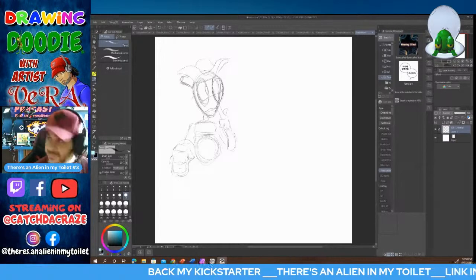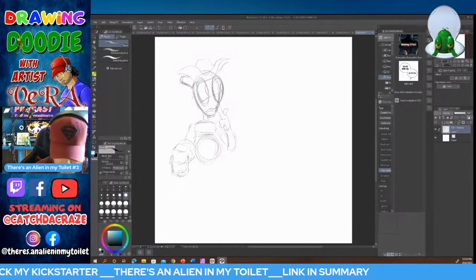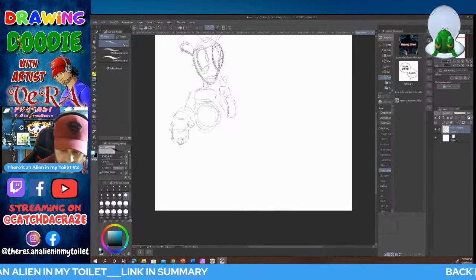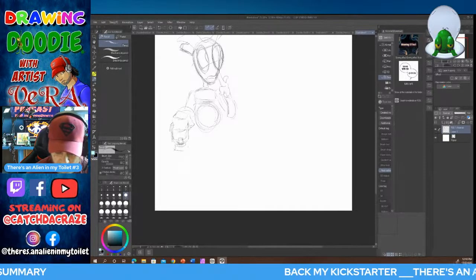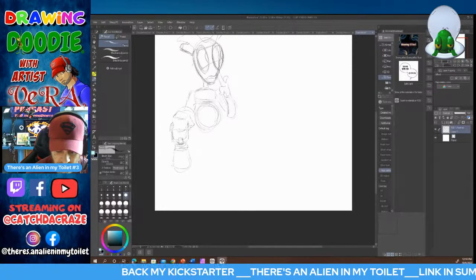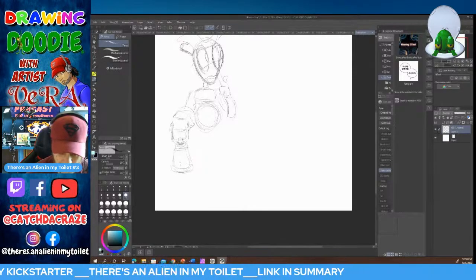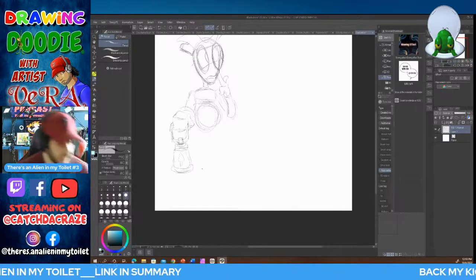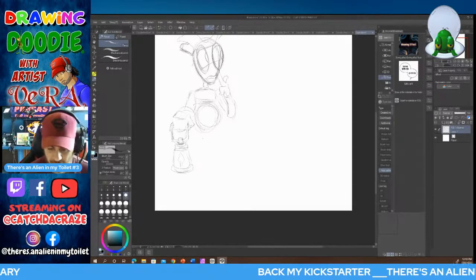This is what I want. Just like the skinny thing here, this little hook there, and he has like a, look at this round thing here, the glass, right? And there's gonna be like a little flame inside. So there's his lantern.